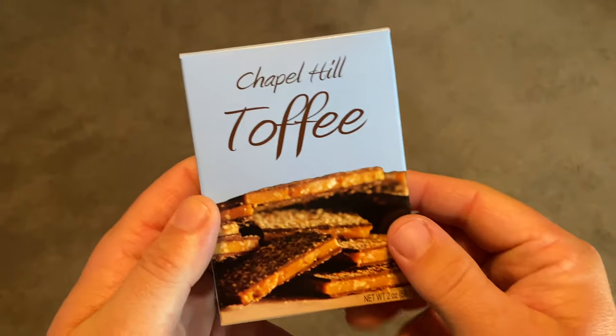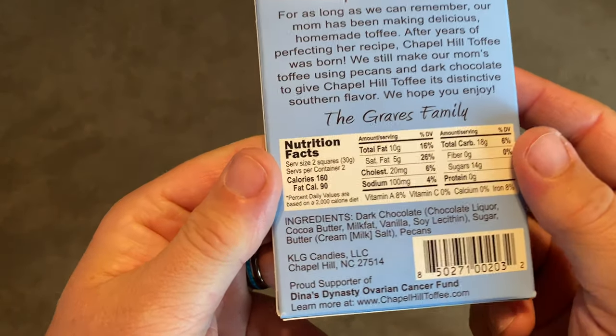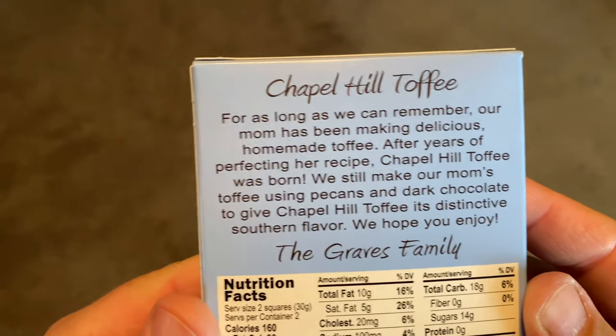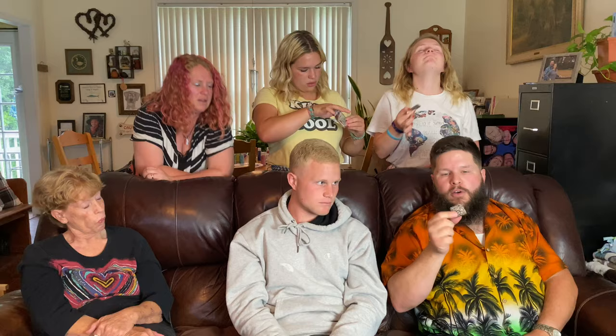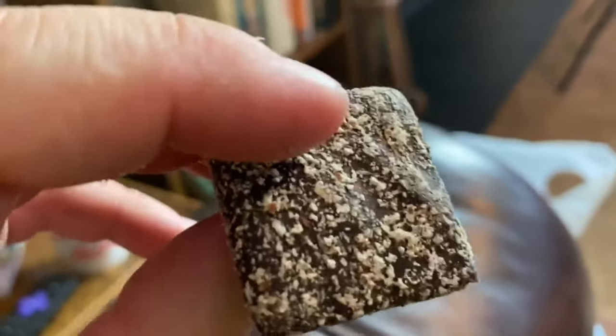Now for our penultimate one, we've got Chapel Hill Toffee. This is made in Chapel Hill. I can't have that. Why not? It has chocolate, cocoa butter, milk fat. There's no nut. Oh, pecans, yeah. So this toffee is chocolate covered little squares of toffee. Not enough for everybody.